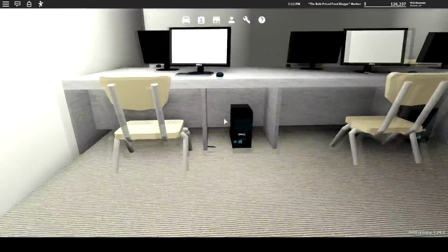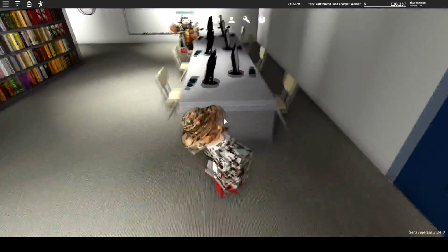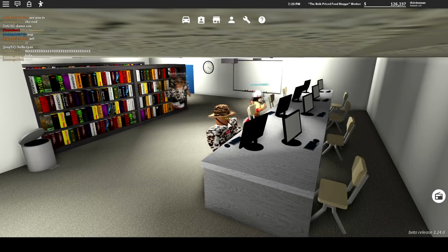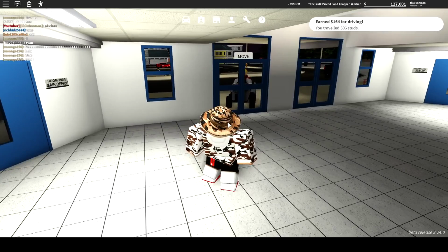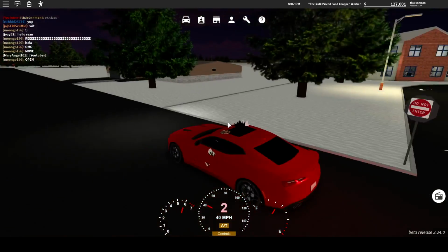Library! Hey, look at these gaming PCs! Oh, I've got every freshman in the library game. Go to gaming computer! Alright, guys, time to put Roblox on the library computer. Someone's shooting! Oh. Wait, we can't leave this school. We gotta skedaddle out of here.